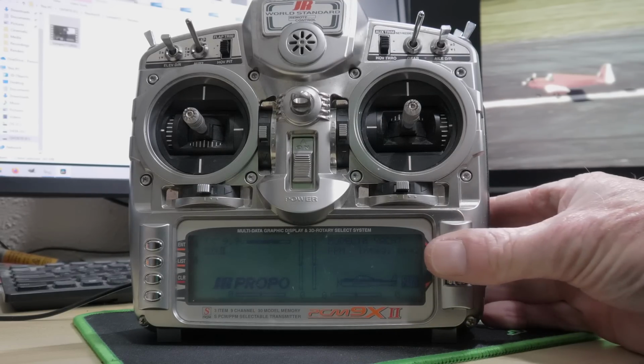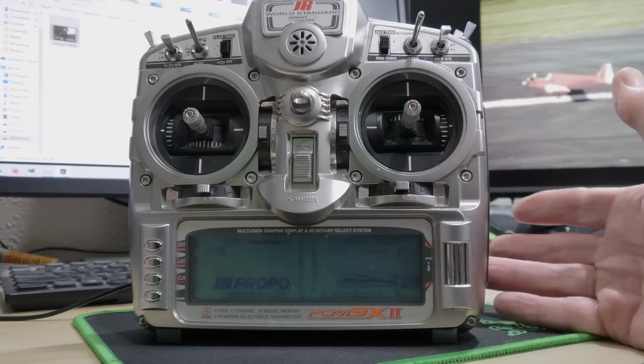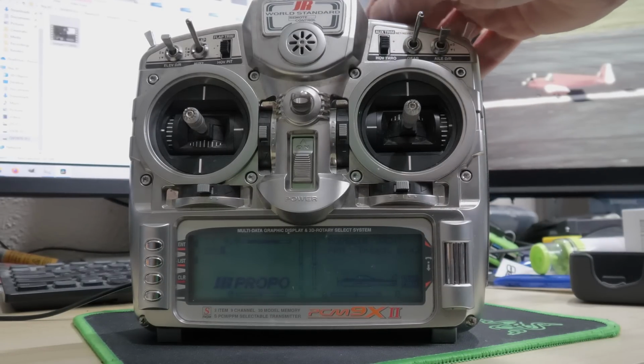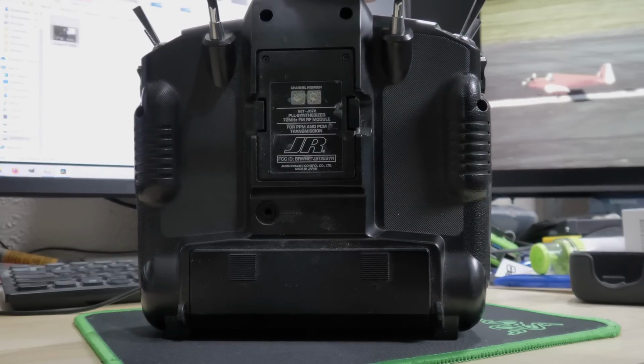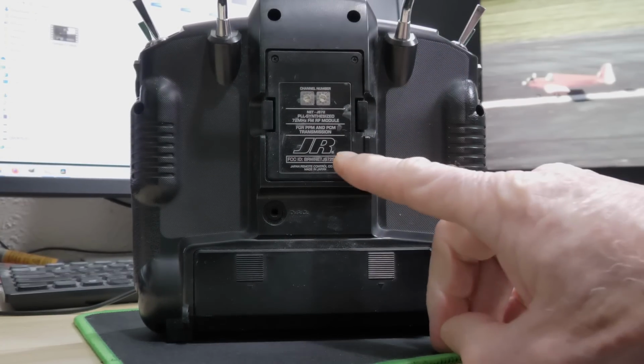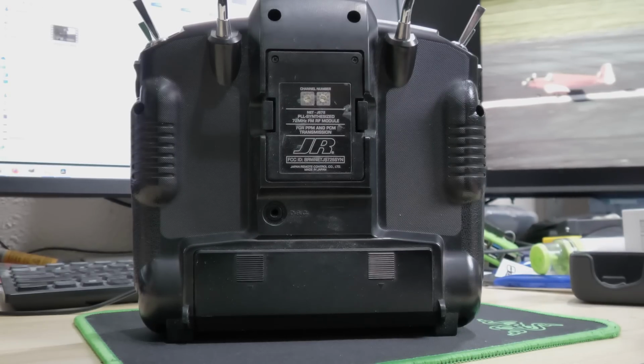You also notice there's no backlighting. This has no backlighting whatsoever. It's just a transmissive or reflective LCD. Now if we turn this around, on the back you'll see in the module bay, this was a premium one because I have the synthesizer. This enabled the radio to synthesize all of the channels on 72 megahertz because these radios use individual channels, and this was the Achilles heel of the long wire system.